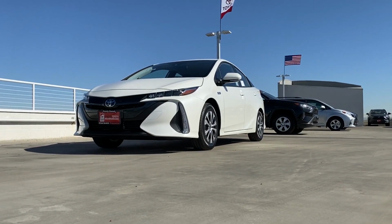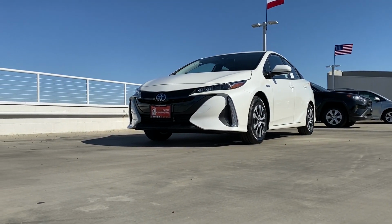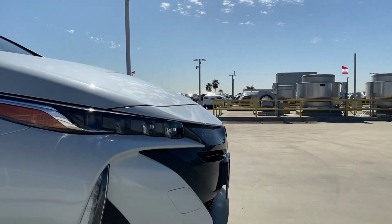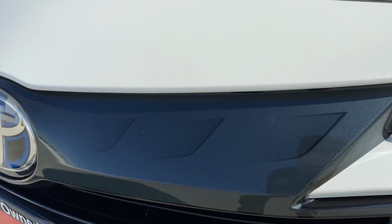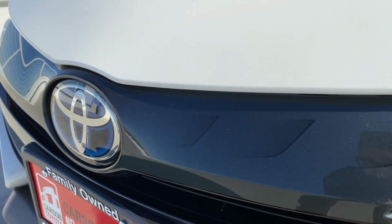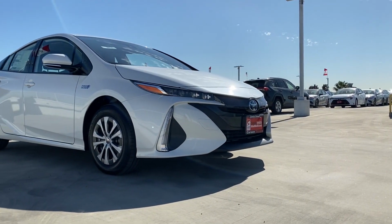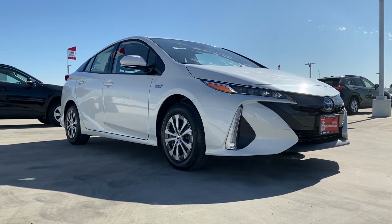The front has a drastically different look than the regular Prius and pulls more inspiration from the Toyota Mirai. One thing you might be able to see on camera is the textured looking vents in the front bumper, which caught my eye, and I really wonder why they did that. There are actual dynamic grille shutters which operate at highway speeds for optimal fuel efficiency.